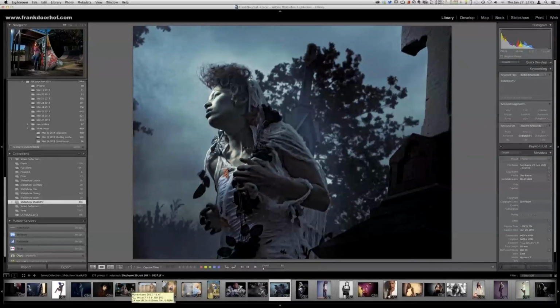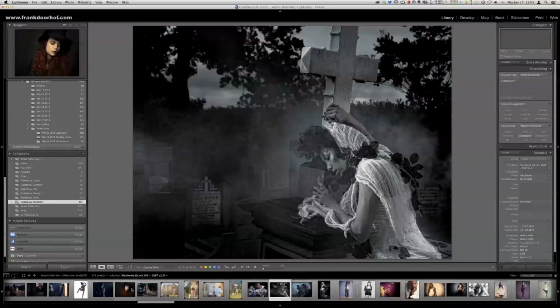It's a location shoot. I have to have a permit. Some people who live in the Netherlands will now say, Frank, you don't need a permit for this. I know. In the Netherlands, we can shoot in a cemetery without permits. Why did I want to have a permit? And this is a tip that can benefit you guys. If you shoot on a location without a permit and it's a cemetery, I know for sure people will come by.